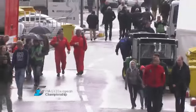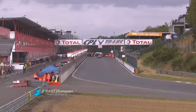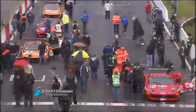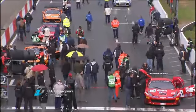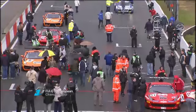You can see the rain coming down. It's not affecting most of these Belgians milling around the paddock. It's that kind of light rain, as Peter Kay would say, and the cars are taking to the grid. You can see there on pole position the 51 AF Corsa car. Stefano Gai will be starting that machine before handing over to Michael Lyons.